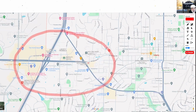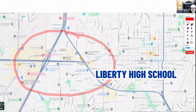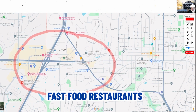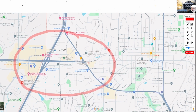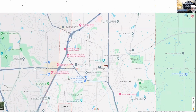You jump over on the other side of I-35, you come over here, okay, and then you have even more Academy of Sports. You've got B&B movie theater, the Liberty High School's over here, Walgreens, Starbucks, the usual type of fast food restaurants, national restaurants and shopping, and pretty much everything you need is going to be in this area right here.